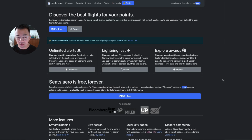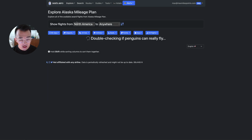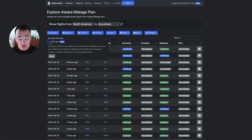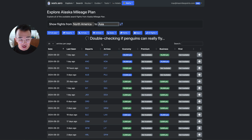All right, I'm here on Seats.Aero. And you can use the search tool, but I like to use the Explorer tool specifically for Alaska Airlines. And so let's go to Alaska Mileage Plan right here. And then this is where you can search. I have the Pro version of Seats.Aero, which costs like $10 a month. The Pro version shows you the full year of award availability. So I'm gonna go ahead and check on that. And so let's go North America to Asia first and let that load.